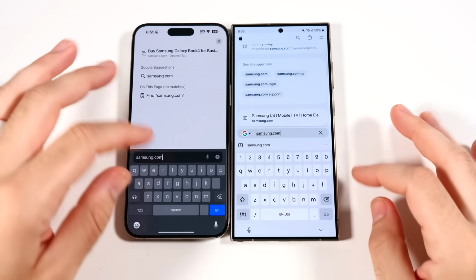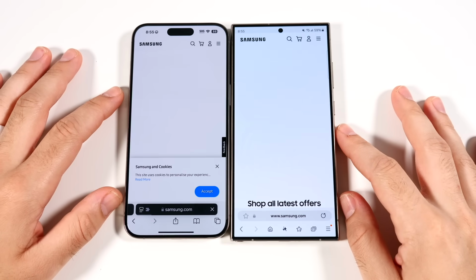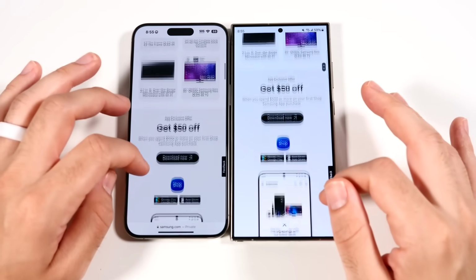We're heading over to Samsung.com, 3, 2, go, and see which one is quicker. And you'll see faster on the left, or was it? Wait a minute. It looked like it was quicker on the left. I could be missing that.